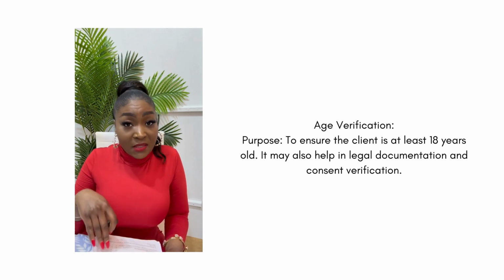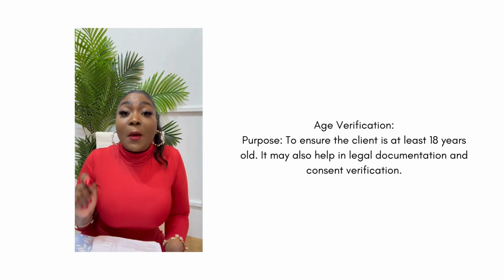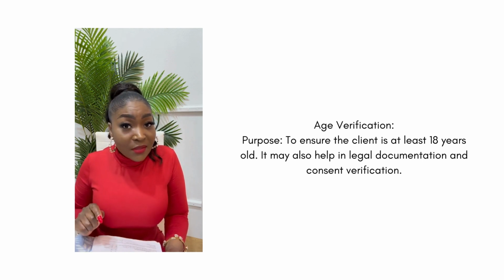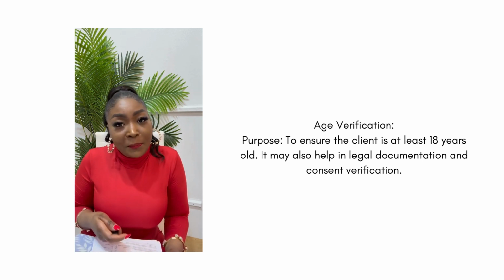This form in the state of Michigan can be found on michigan.gov/bodyart. Okay? And then you look for a minor form, and you download that, print it out, and have the person fill it out and show proof that they belong to the child or the child belongs to them. Okay?